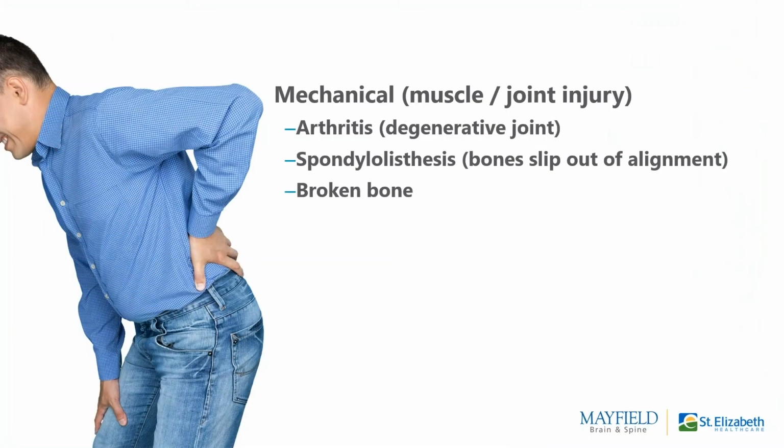So back pain, predominantly mechanical in nature, generally due to degenerative joints, what we call arthritis, or a spondylolisthesis, which is when bones are out of alignment. It can also be due to a broken bone, rarely a tumor, and certainly you can have strains and sprains of the muscles and ligaments as well.